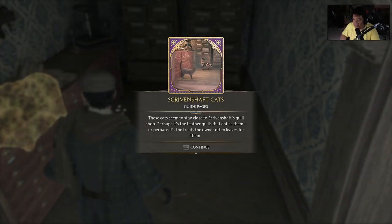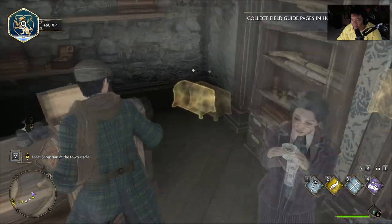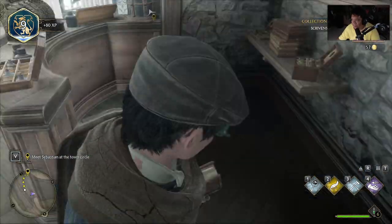This guy seems to take us to... Ang hirap basahin, guys! Quill shop. Perhaps it's the feather quills that entice them. Or perhaps... Okay. Mahirap basahin.